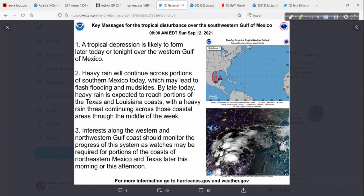And then that could move its way up, all that heavy rain, into Texas, Louisiana coast, with a heavy rain threat continuing across those coastal regions. And this is important, through the middle of the week. That's a long time. That's several days of the potential for heavy rain, onshore flow, coastal flooding, beach erosion.